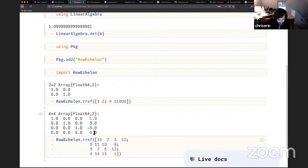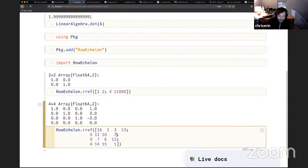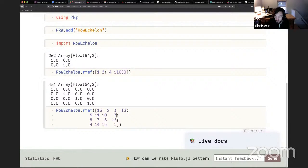In the examples, they had one very fragile example of something that doesn't just go to a 1.0 diagonal. We have some 3s over here, but if I change this to a 7, we get into the 1.0 diagonal. So I'm trying to figure out what reduced row echelon form is all about and why it's useful. And that's where I am right now in terms of my linear algebra. That's it.